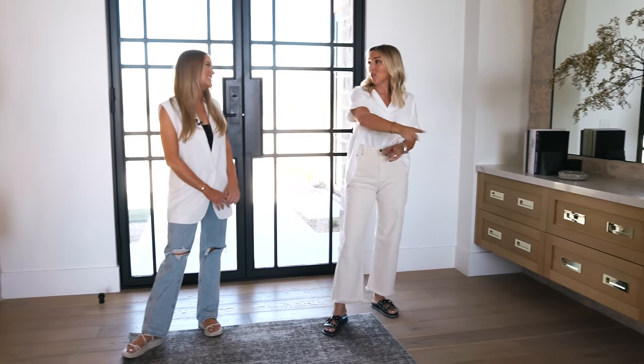So you come through the entry. Remember how this is going to be short? I know. You come through the entry, and we knew that this came first. Yes, I think this came first.